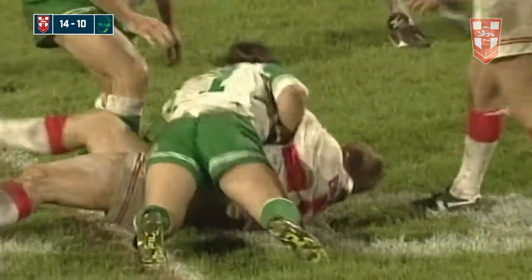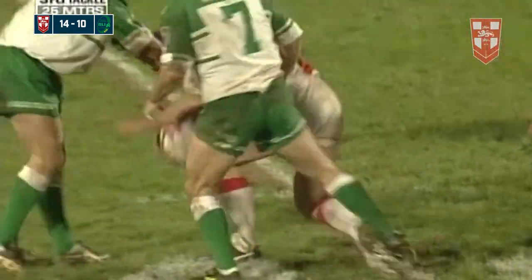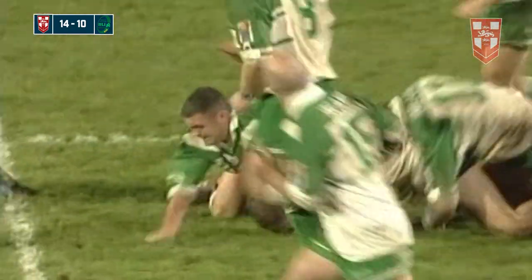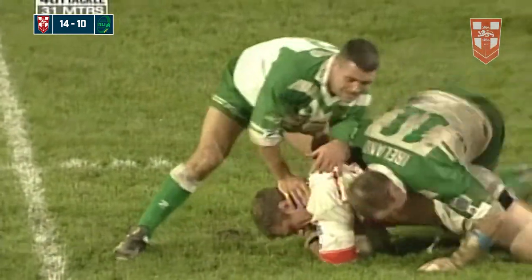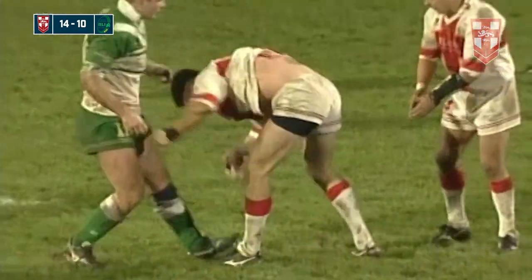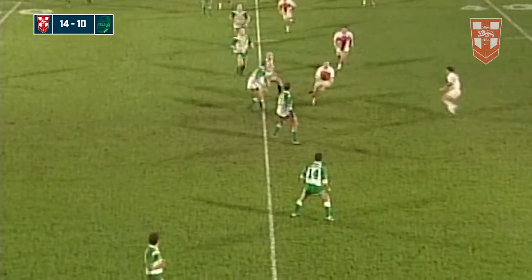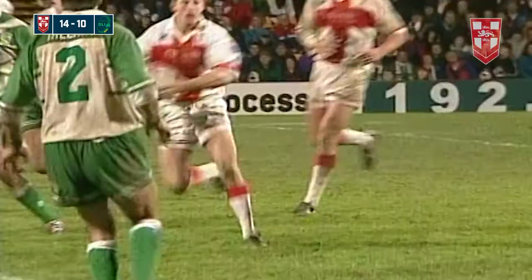Forshaw in possession for England. See the Irish trying to just lay all over them, slow things down. They want that clock to be ticking away as quickly as possible. The fullback Steve Prescott back out onto the padding. Long. Long still.